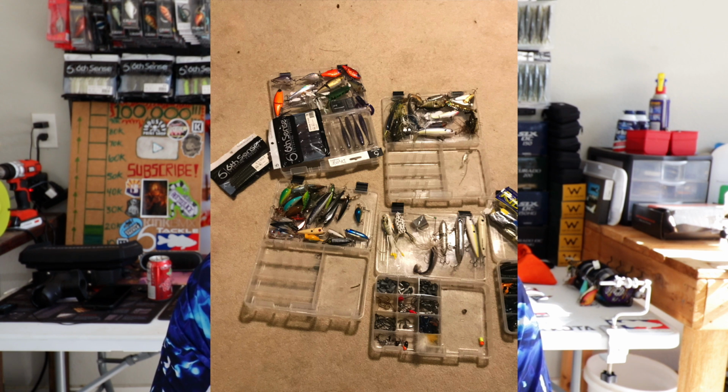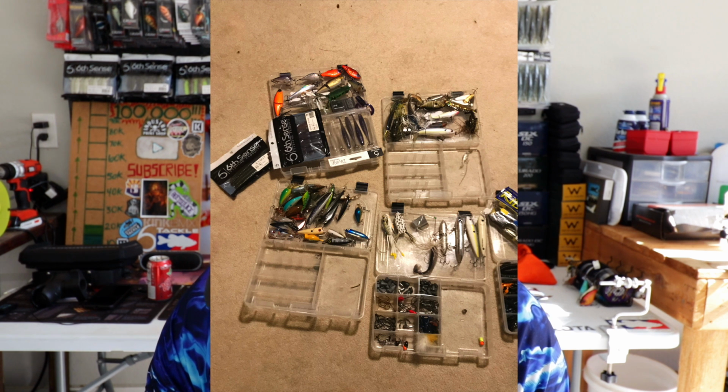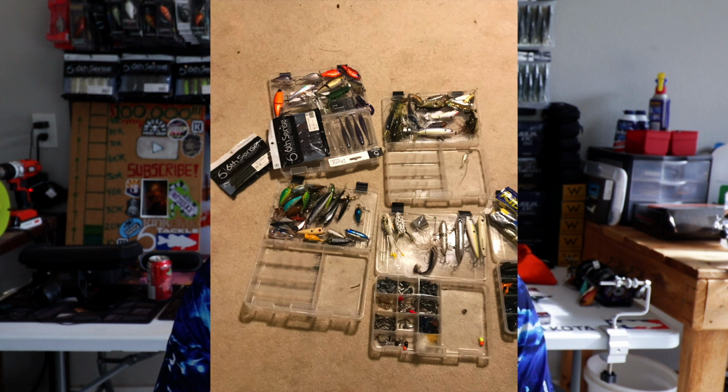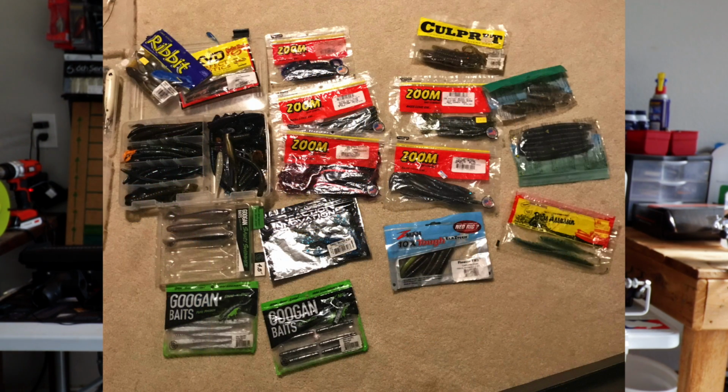Nice little assortment of hard baits, some terminal tackle. I see some 6 cent soft plastics. Looks like a Whopper Plopper or a Berkley Choppo maybe sitting there. No, that's River to Sea. Looks like maybe a couple small jointed swim baits. Got some topwater poppers and some frogs. Buzzbait, and then some soft plastics. Zoom, Culprit, Yamamoto, Reaction Innovations. Not bad at all. Decent little arsenal, but it's all over the place in regards to organization. I'm gonna have to give that 2 out of 5 Cheetos. Thank you, Andrew, for the submission.